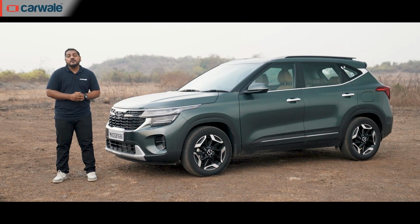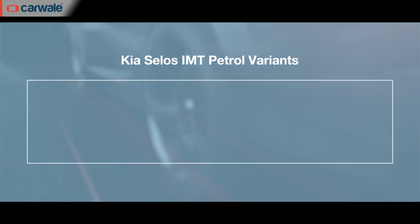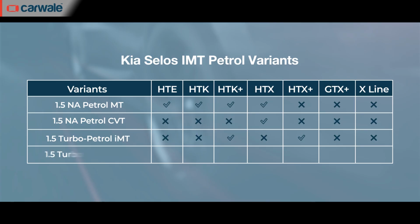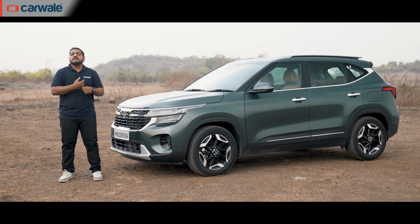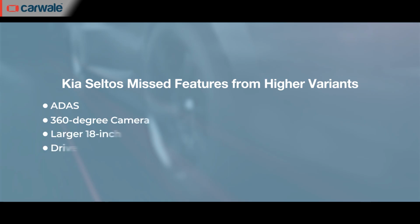Now that we have seen the positives, let's take a look at the flip side of this powertrain. Now, as I mentioned earlier, you can buy this powertrain only in 2 trims, which gives you a price benefit. But a buyer who wants the Seltos in a higher trim, but with the convenience of the iMT, couldn't get one. So if you can't buy the GT line or the X line, you will definitely miss out on some feel-good features such as ADAS, swanky looking bigger wheels, even drive modes and a 360-degree camera.